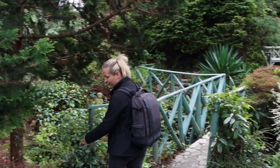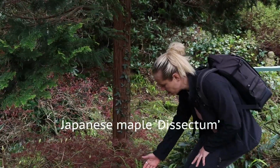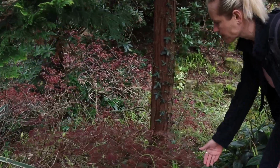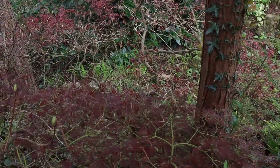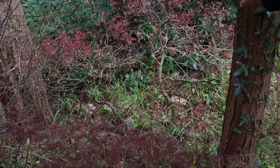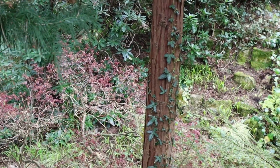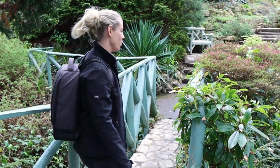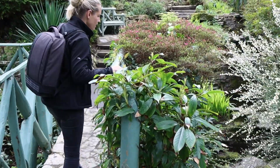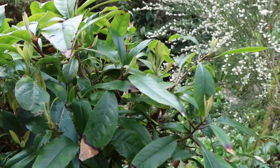And another small Japanese maple. Also a Dissectum one. This is a red one. And there's actually a bigger one down there, looking down. Okay, then let's move on. Oh, a nice little waterfall feature here.